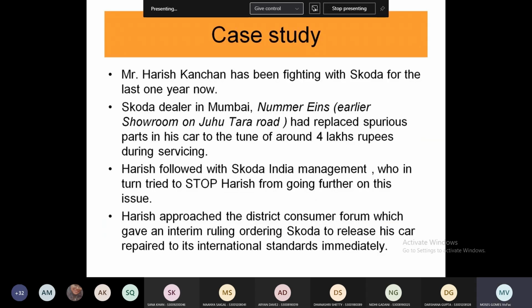So the whole story about this Skoda was that Harish Kanchan had been fighting with Skoda for almost a year, and he had bought his car from Nimmerina's showroom at Juhu Tara Road. He went for servicing, and those guys replaced around 4 lakhs worth of parts with duplicate parts. When Harish tried to follow up with the Skoda service center and Skoda management, nobody helped him. Everybody said, you are incorrect, what has been done is correct.